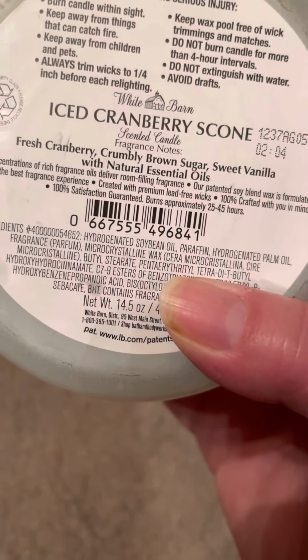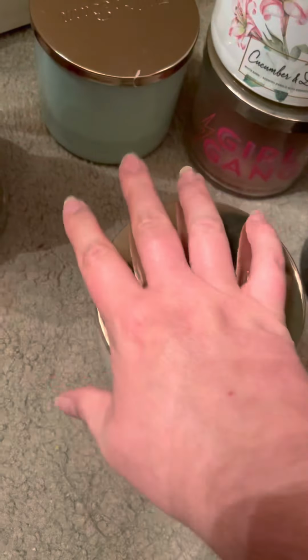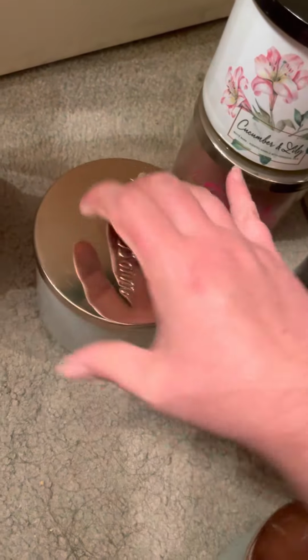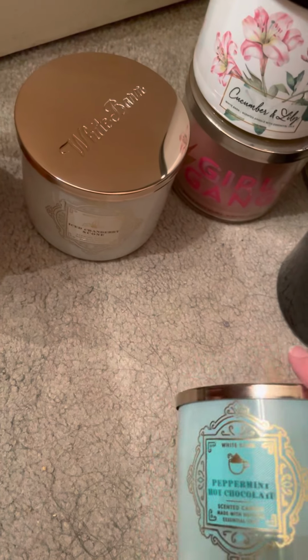This is a nice candle. I would definitely get it again, and I highly recommend it. Well, as long as the performance is good. Now here's another good one, and the last one from Bath & Body.